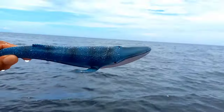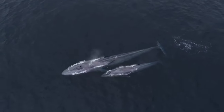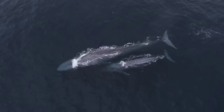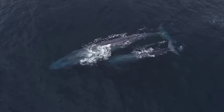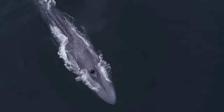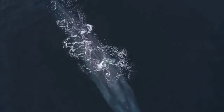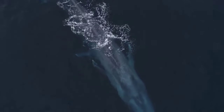This is blue whale. In the 1900s, there was a massive blue whale hunt. Records show about 380,000 blue whales were caught. The aim of hunting blue whales is to extract oil, which comes from the fat of these giant mammals. Blue whale oil is widely used in oil lamps and to make soap and margarine.